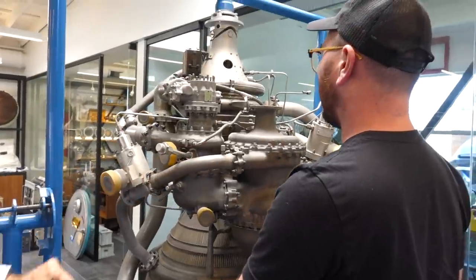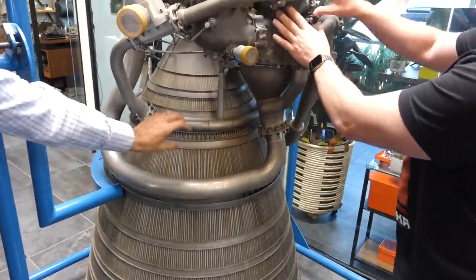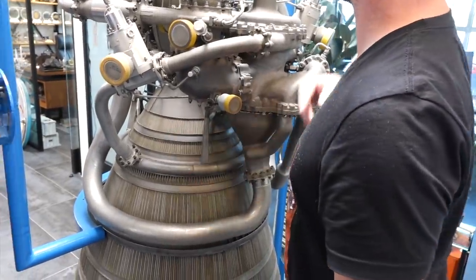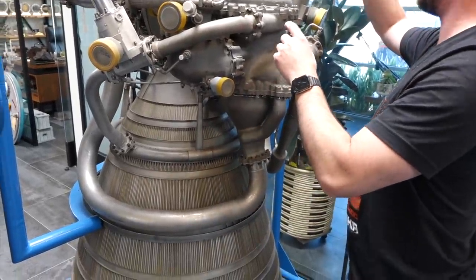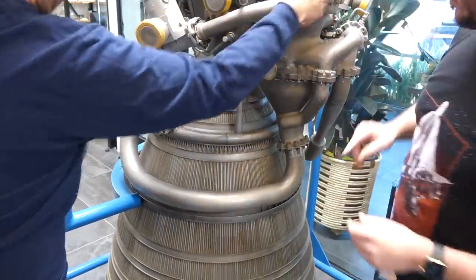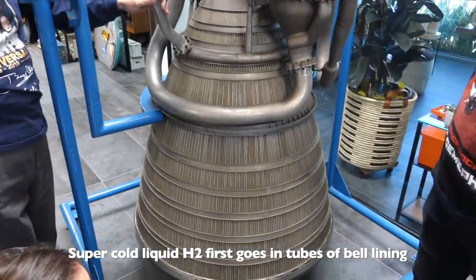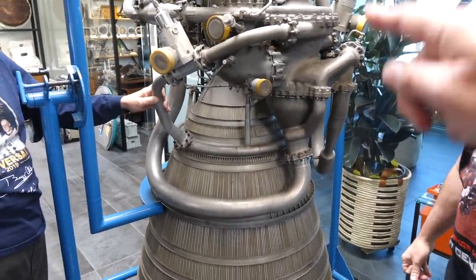Okay, so we know hydrogen is going through these pipes. We know hydrogen, yes, definitely. Because this is the hydrogen pump here. So we're coming off here. At some point I've got to figure out how it first gets in here in the first place. Because this is what's confusing with being expander. Is the hydrogen cooling the bell? Key point. When this is at full thrust, it's hotter than the sun right in here, and icicles simultaneously form on the lip at the same time. So the hydrogen first goes through the bell.